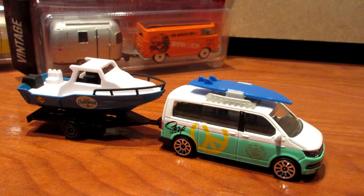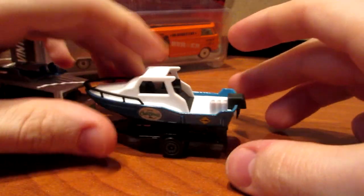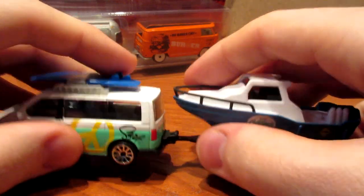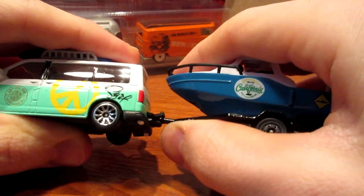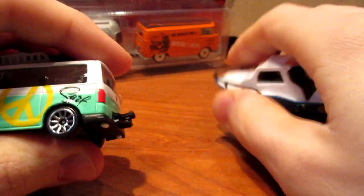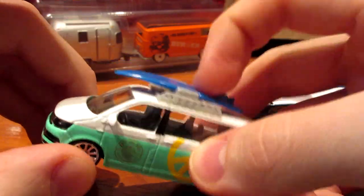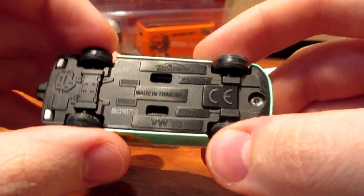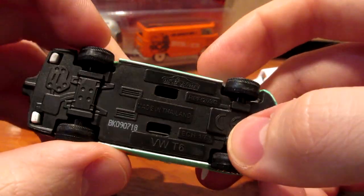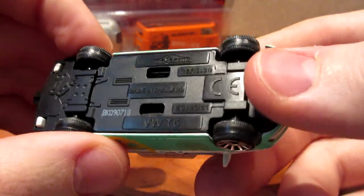All right, next guy. We have this Volkswagen bus with the sailing boat, it looks like. You can also get this vehicle in the single with, I think, a camping trailer set. You can get a Citroen Cactus with the kayak on the top. You can get the RV, all white. And you can also get an off-road vehicle, an ATV of some kind.